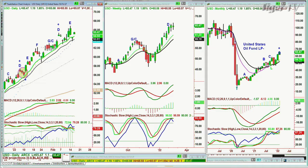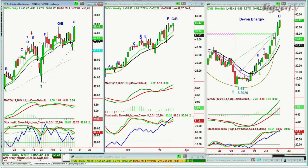Then a question came in. I've moved away so many spots. Let me go back to the question that I was starting with. Where was it? Devon. Devon Energy is trading at a new recovery high.